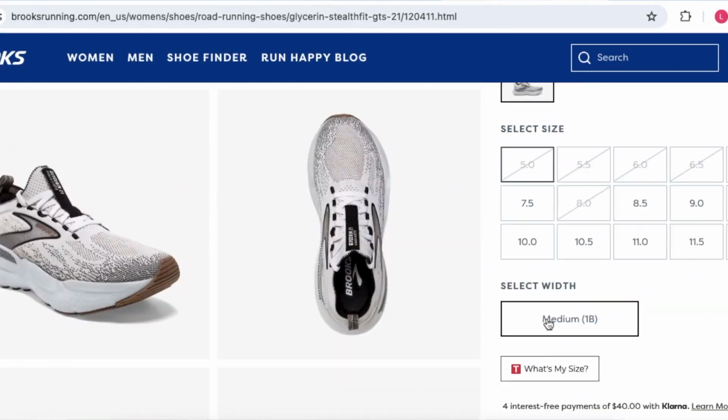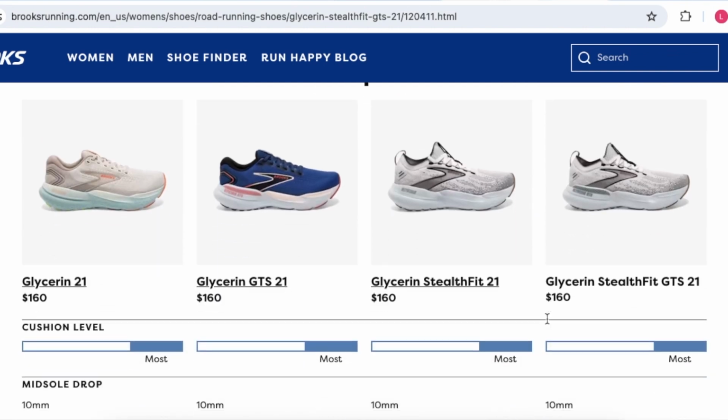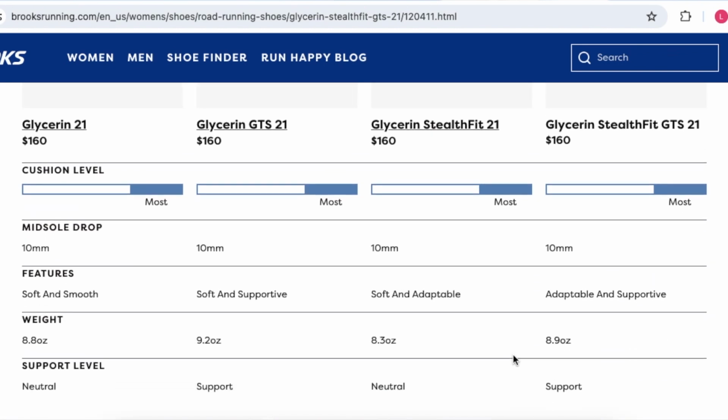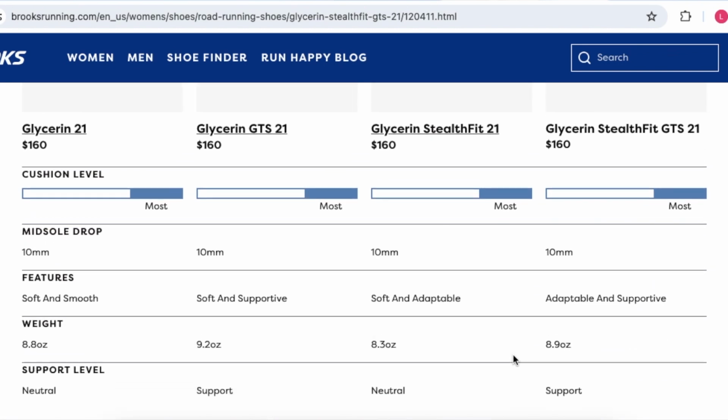Alright, so let's compare this shoe to other shoes from its own brand as well as from other brands. When you compare this shoe to the Brooks Glycerin 21, they are both part of the Glycerin family. However, they're a little bit different. When it comes to the upper, the Stealthfit version is more sock-like and stretchy material. The original Glycerin 21 has a more traditional tongue, and obviously that influences the entire feel of the shoe.